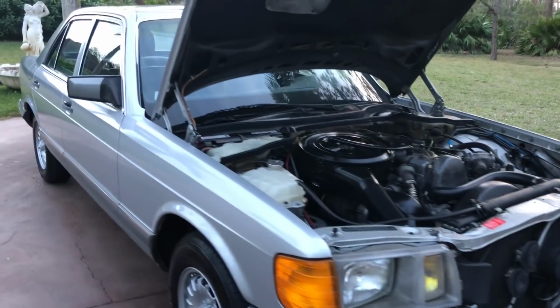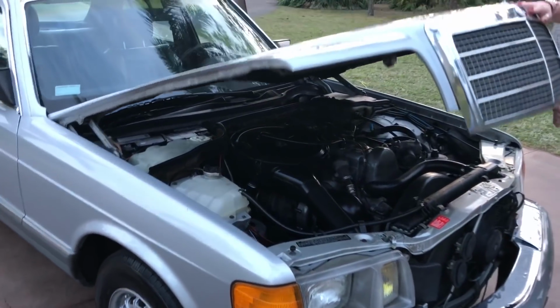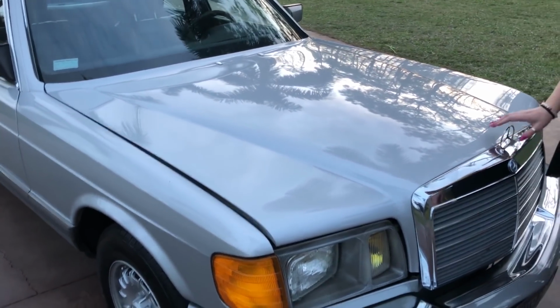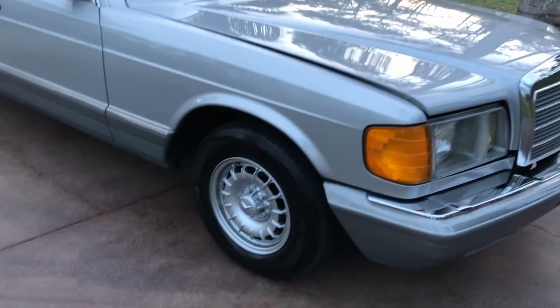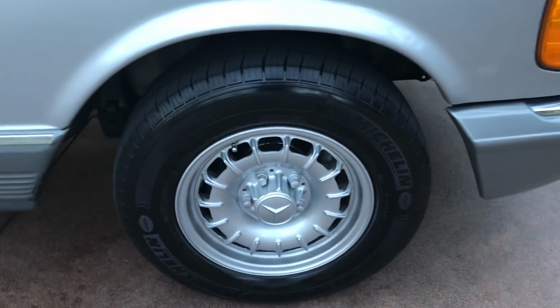I do want you to see the hood of the car as well. It is not a showroom piece. It's not going to be your museum piece at all. I'm not going to shut that because I don't want to hurt it, but you can see that it's very nice, well maintained and proper.